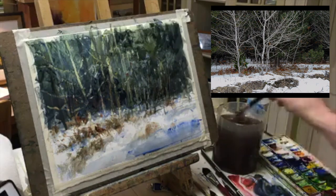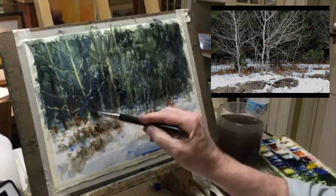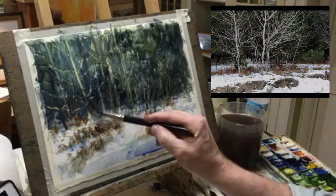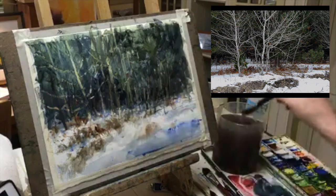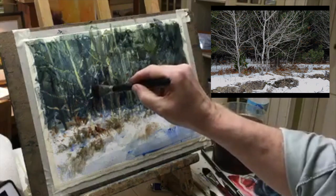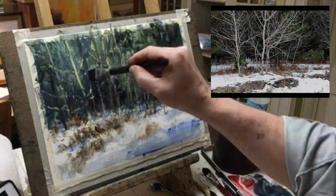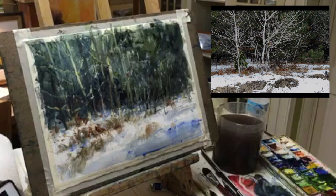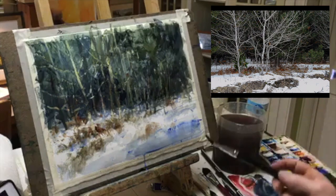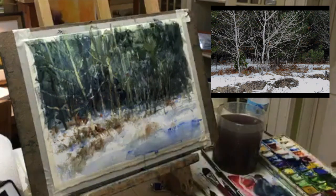Mary, Lakeland Art League is in Minocqua, Wisconsin. That's up by our cabin. South of Rhinelander, Wisconsin. So you're talking about a 6.5-hour drive from the Chicagoland area. At least we are from Indiana.